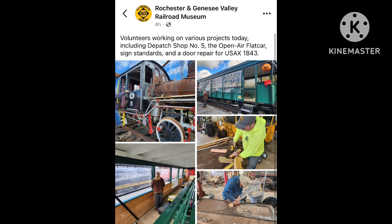On Tuesday this past week, volunteers at the Rochester and Genesee Valley Railroad Museum worked on various projects, including the Patch Shop Locomotive No. 5, the open-air flat car, and more.